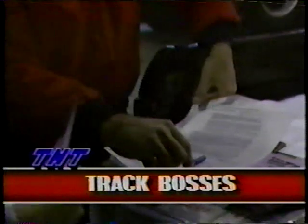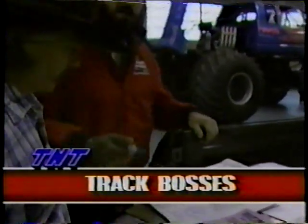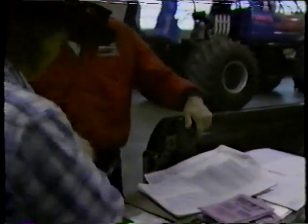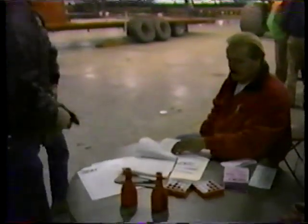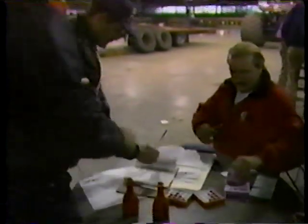A handful of trained professionals at TNT Motorsports take on the responsibility for actually staging the monster truck race at a TNT event. And those duties include registration and inspection of all monster trucks, then working the event at the start and at the finish line. Now, these people control the pace of the show.